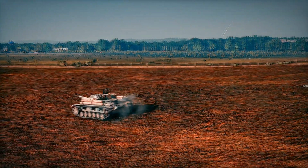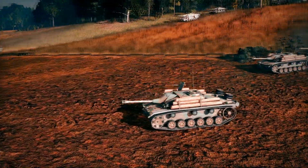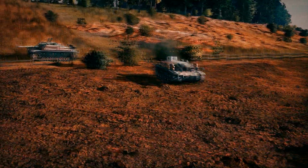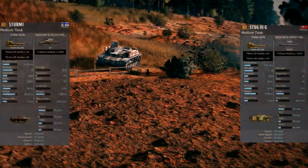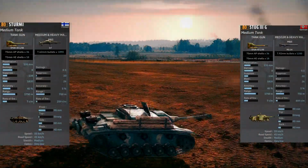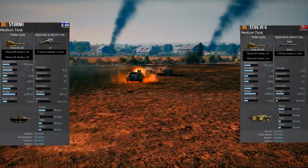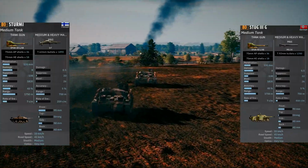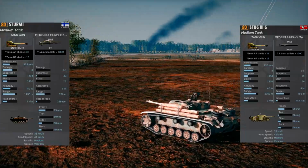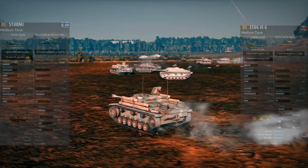So in battle, the Sturmi is pretty similar to the German Stug 3 as well. It is a Stug 3, with a few modifications. Compared to the actual Stug 3 in-game, however, it's the same price, but the main thing is you got a little bit of extra armor, which is quite nice. However, you do have a slightly worse machine gun, so I guess technically it pays itself off or balances itself out, but really I'd take the better armor over a worse machine gun any day of the week.